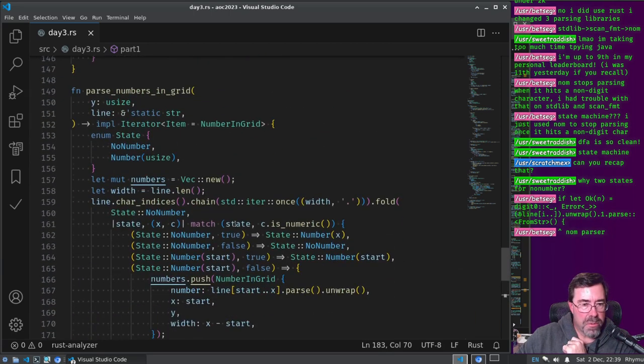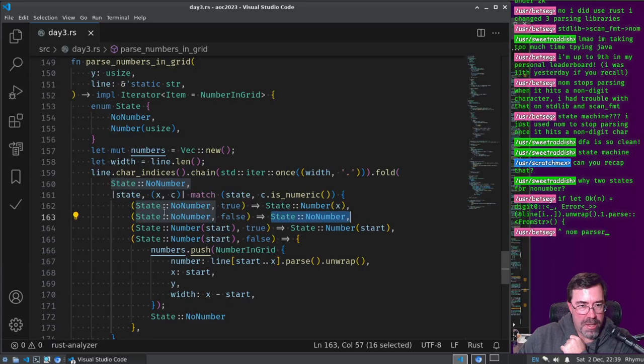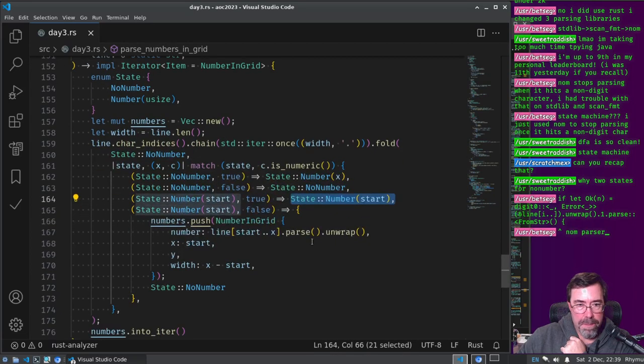Why two states for no number? What do you mean? There's only one state for no number. You mean why two matches? Because there are two possible next states for no number. So if you're in the no number state and you hit a number, now you're in the number state. But if you're in the no number state and you don't hit a number, you stay in the no number state. I can't combine any of these arms because the outputs are all different, right? Except for these two are the same, but then this one doesn't have the same side effect.